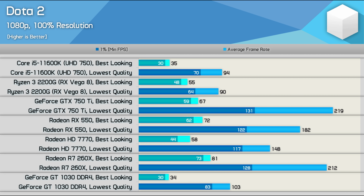Now moving on to the discrete graphics solutions, we find the GeForce GTX 750 Ti, and these results don't look quite right when compared to what we saw with the iGPUs. Using the highest quality settings, things look pretty normal. The 750 Ti is 22% faster than the Vega 8 graphics of the Ryzen 3 2200G.